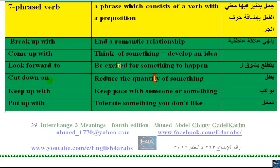Cut down on, reduce the quantity of something. American, quantity, T soft D here. British, quantity. American, quantity, T soft D. Keep up with, keep pace with someone or something. Put up with, put up, T here, soft D.